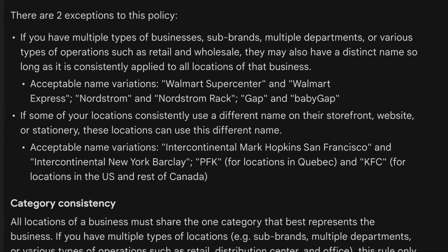The first exception is if you have multiple types of businesses, sub-brands, multiple departments, or various types of operations such as retail or wholesale that may have a distinct name so long as it is consistently applied to all locations of the business. The example that they give is Walmart Supercenter, Walmart Express, Nordstrom, Nordstrom Rack, Gap, Baby Gap. Are you following me here?